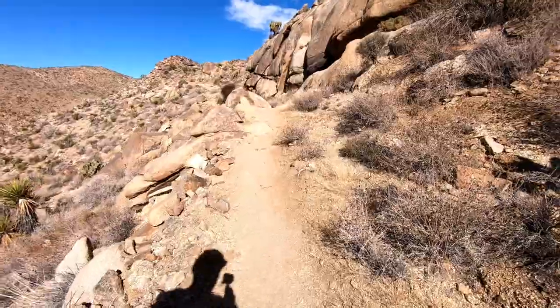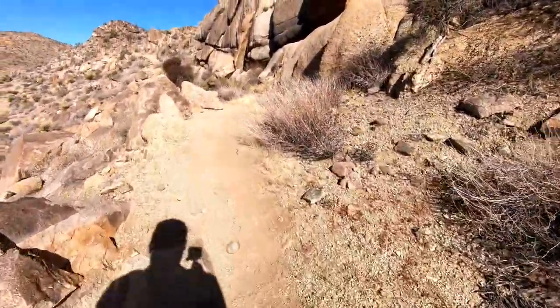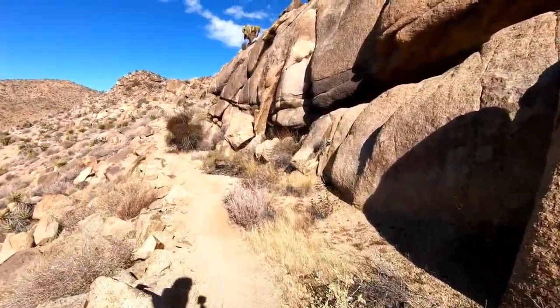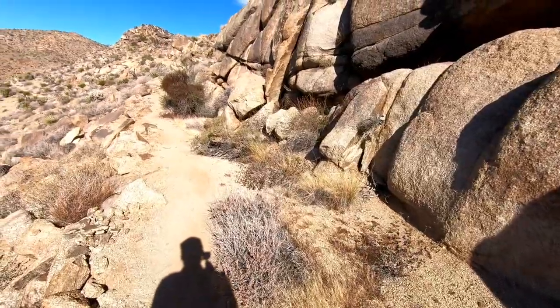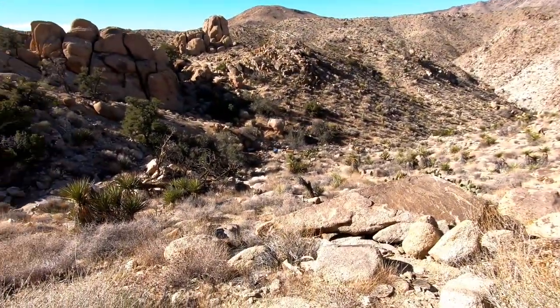When we get to the top up here, I'm going to stop it so I can check my battery because it's not showing me a percentage right now. And maybe I'll just switch it. But yeah, there's a lot of stuff down there, geez.